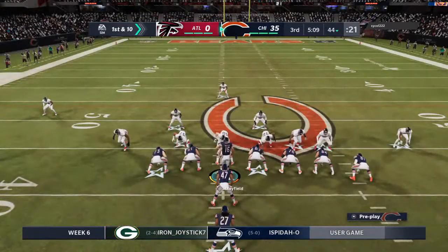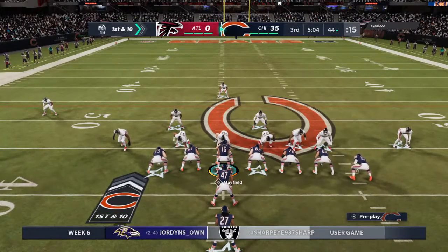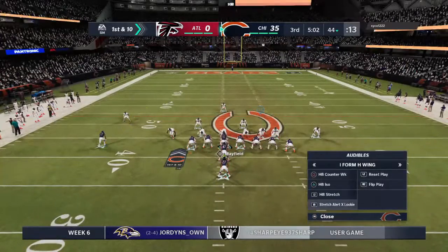Back-to-back good plays have him on the move on first down. I got you, boy. 45, 45, Mike, 45. Girl, under 10. Real. 10.